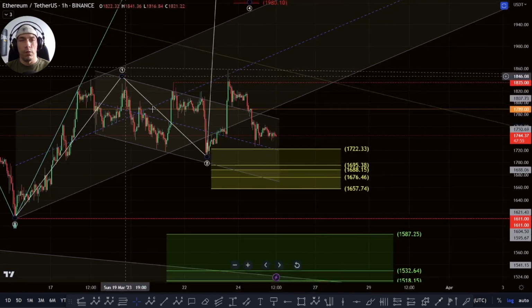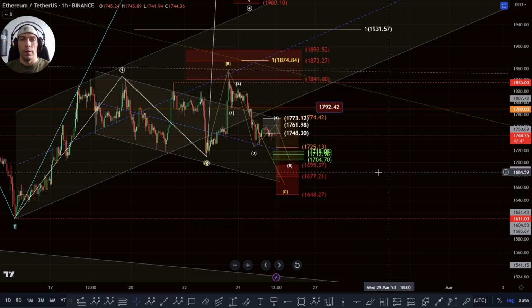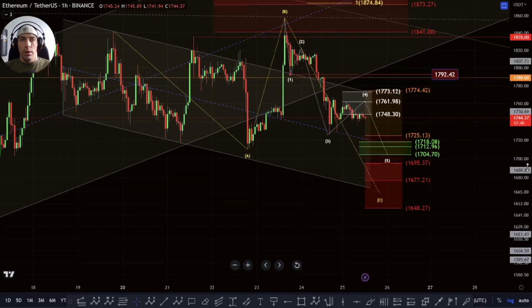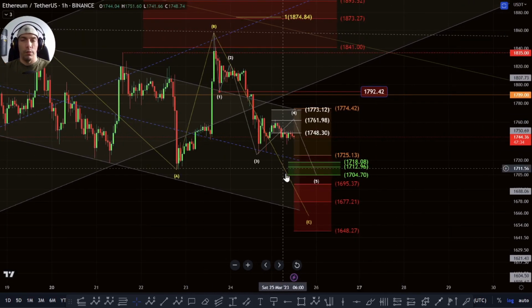Rather, we're also talking about the fact that this could just be a bigger corrective structure here. And what we were looking for there is basically something like this, where we were looking at this move being a bigger A wave here, this was a B wave connector, and then we're looking for that C wave to the downside.